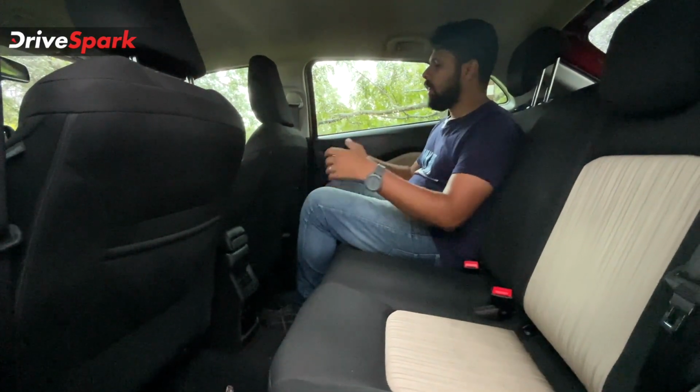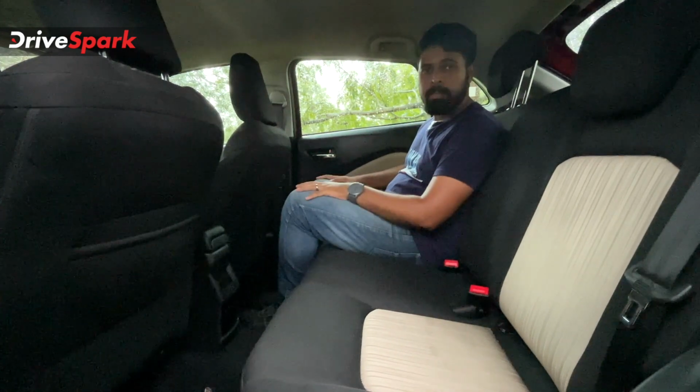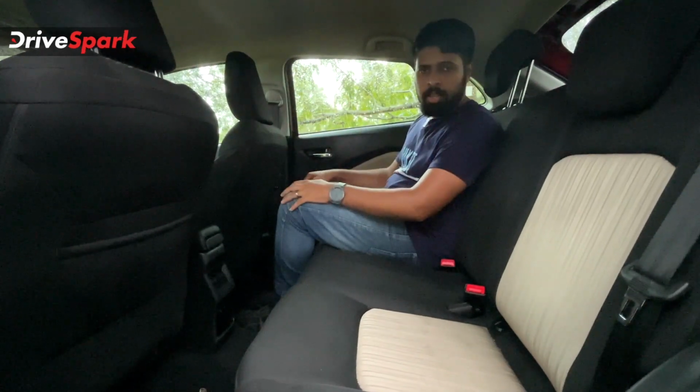It is a pretty basic car. You do not expect much more than this at the rear. You do get soft touch material on the armrest, so your arms are comfortable over longer distances, and that pretty much sums up what the Toyota Glanza is at the rear, the interior of the Toyota Glanza.